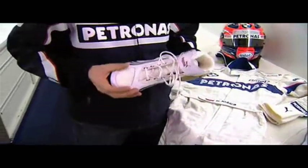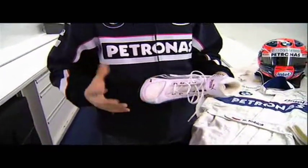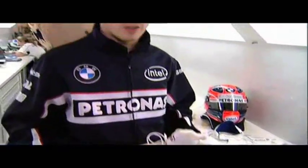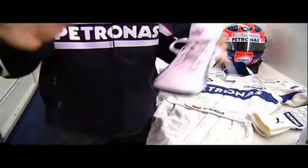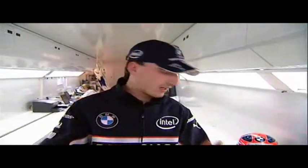Shoes, they have to be really comfortable, and they are also done for your measurements, your size. Something different, the sole has to be really thin to feel perfectly the pedals, throttle and brake. And of course they have to be high to have good stability while you are in the corners, so that the feet inside the shoes don't slide away.